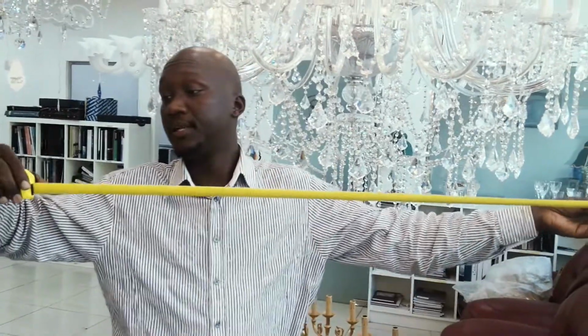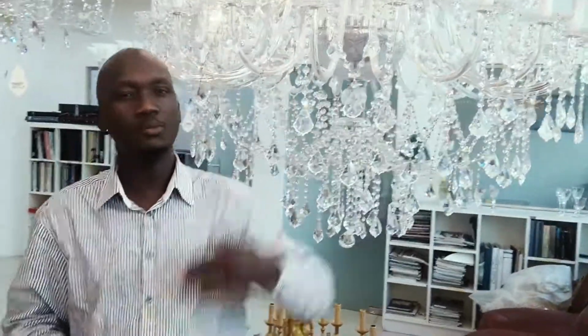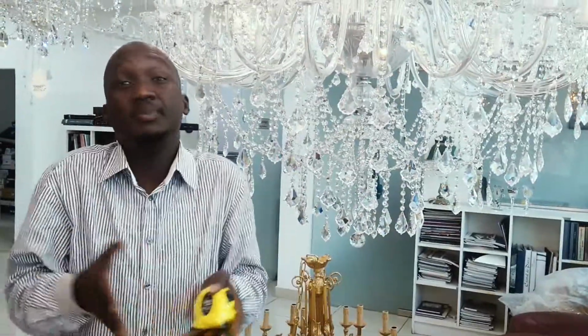And then again, if you want a big chandelier, the big one will start from about 1 meter, from 1 meter all the way up. Now, depending on the size of your room, your interior design, and your budget, you can go even more and more and more. Now, how do I know the height? Which chandelier is good for me in terms of height?